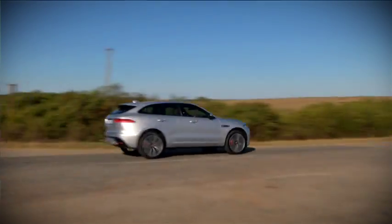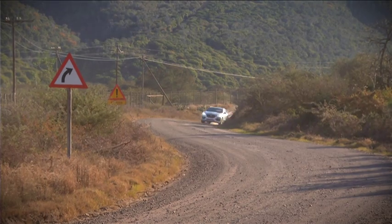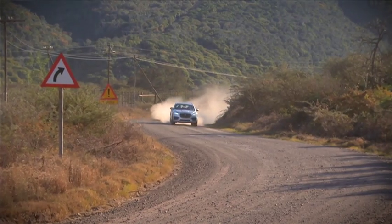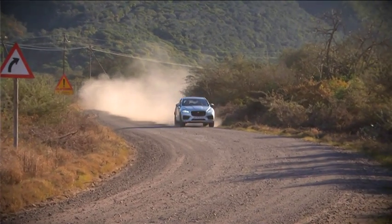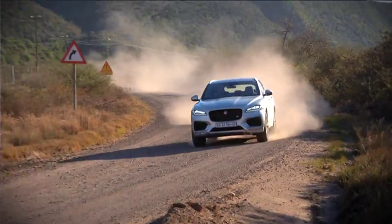What's been surprising for me is that I never thought I'd be taking the F-Pace on a gravel road, and we've done that. And the top spec 3-litre V6 supercharged that we're in is running on 22s. Couldn't believe just how good it was on gravel.